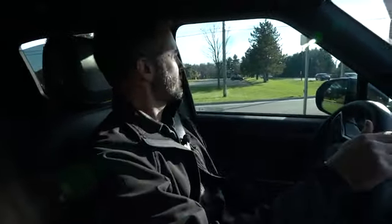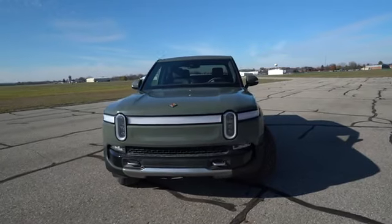But that brings us to the not so great category, or the problems or issues that we experienced with our truck. Again, the one that we borrowed was an early build prototype, and there were more than a few issues. Many of these will likely be solved by the time these trucks reach owners, but we have to call them out. Let's start with fit and finish.